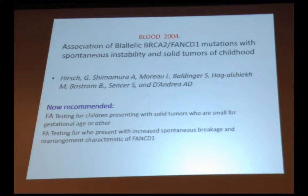And this resulted in a high-impact publication in Blood, and clearly did a lot of good for my H-index, but in addition, it also changed clinical guidelines, because now Fanconi testing for children presenting with solid tumors who are small for gestational age or have other kinds of congenital anomalies is recommended, and FA testing for those patients who present with increased spontaneous breakage and rearrangement.